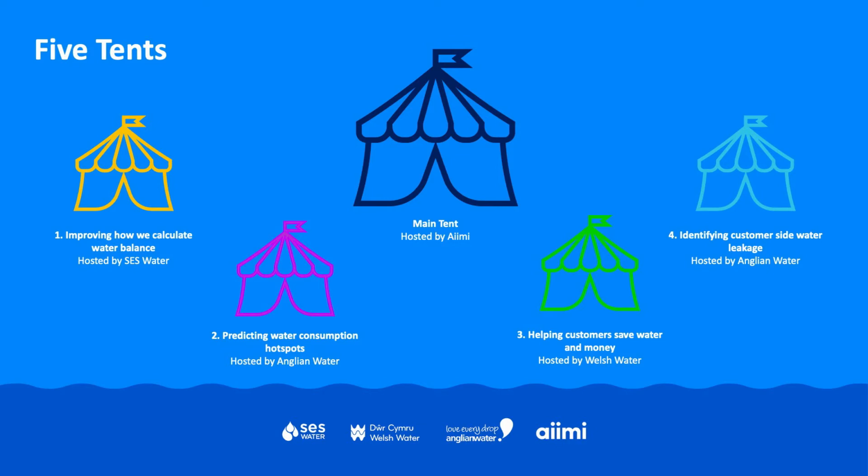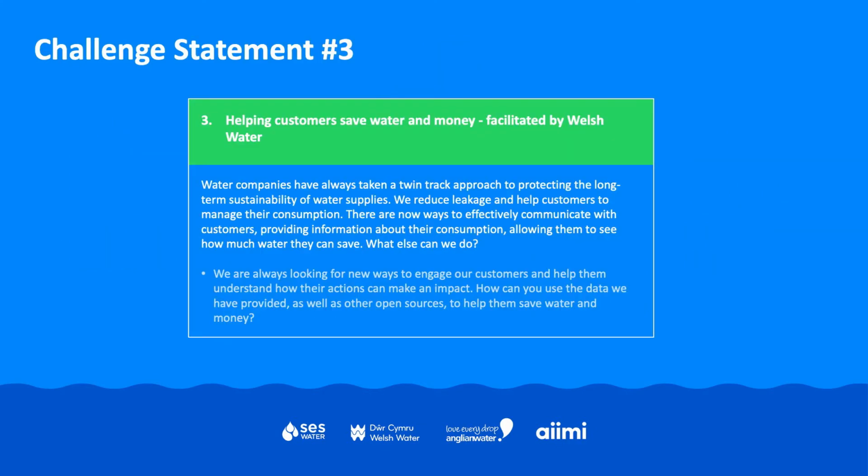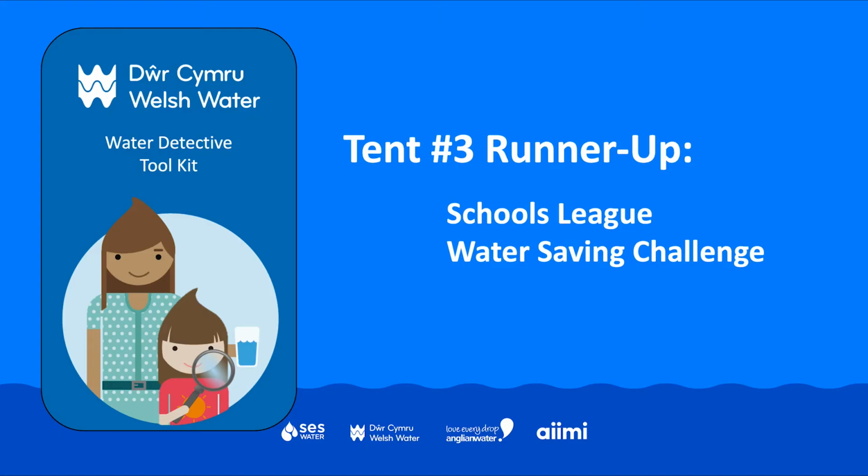But I am rather selfishly going to dive into topic tent 3, which was the tent that I was actually part of for this hack, so I'm familiar with it. So the problem statement for topic tent 3 was helping customers to save water and money. And this really focused around the reduction of per capita consumption. So again, I'm going to be a little bit selfish and go for the runner-up of tent 3, which was the project that I was on. So again, I know a lot about it.